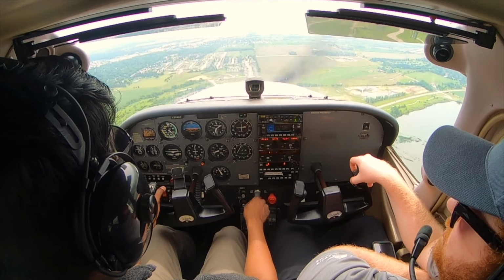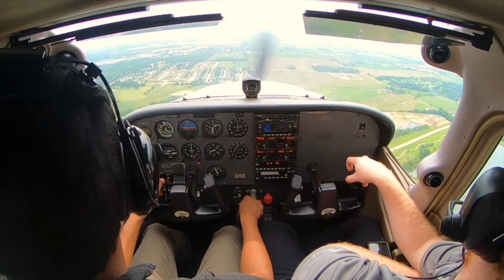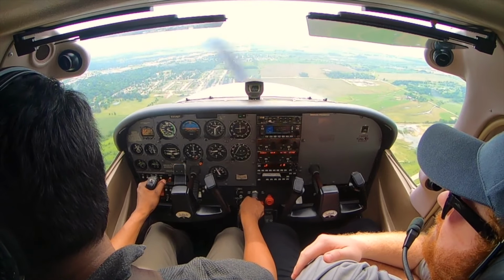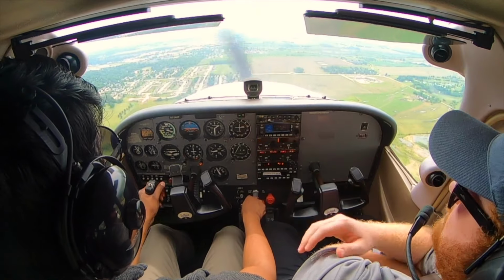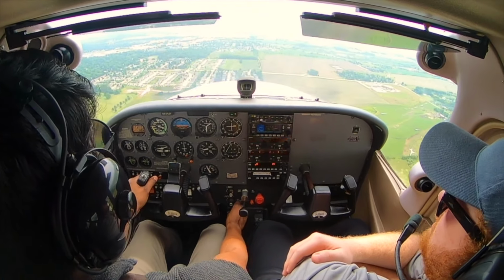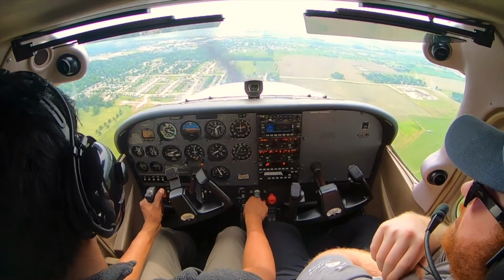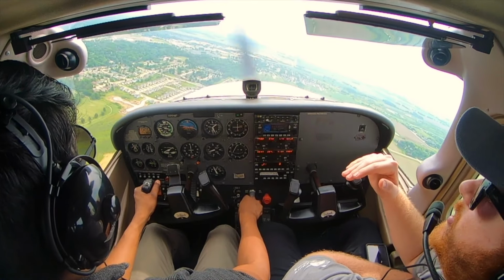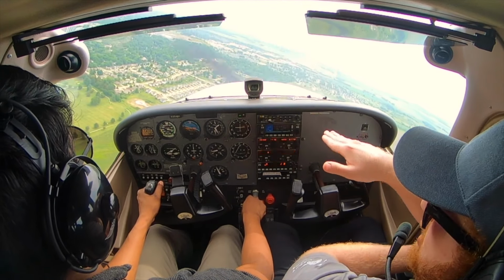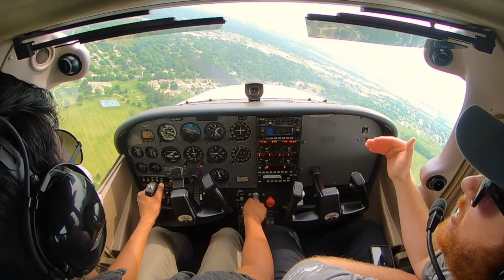IOC traffic, Skyhawk 3542 Foxtrot, turning left base, runway 25, IOC traffic. Okay, look outside. We're level again. You gotta keep the nose coming down. Otherwise, we're never gonna descend, and we're gonna be high every time. If you keep the nose coming down, we can turn base earlier. If the nose comes up and you stay level until the airspeed bleeds off, we're gonna have to go further out on the downwind.